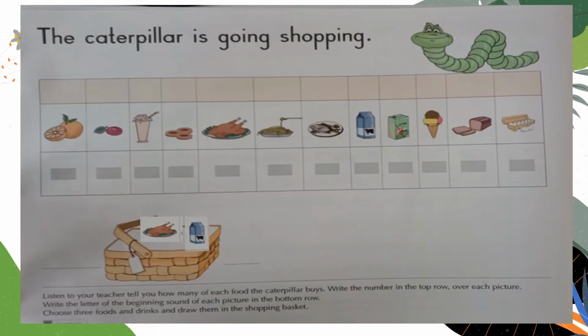Next is the caterpillar is going shopping. Listen to your teacher. Tell you how many of each food the caterpillar buys. Write the number in the top row over each picture. Write the letter of the beginning sounds of each picture in the bottom.